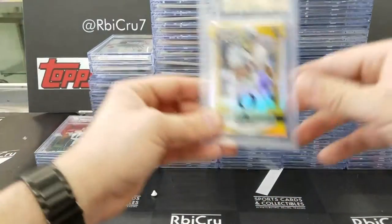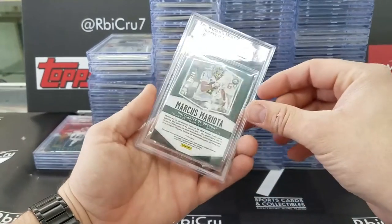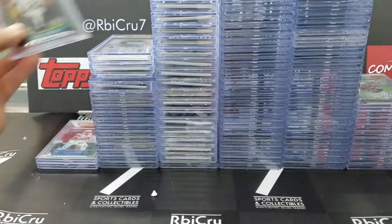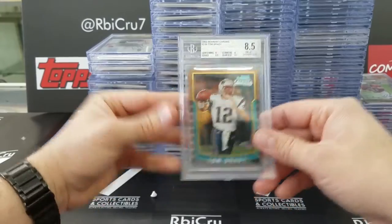Can't talk, Marcus Mariota. Losing it here, guys. I've been talking too much. Two 9.5s and 9 and 10. I am not an auction speaker, but I probably should be. 9.5 and 10, Marcus Mariota. Very nice, Tom Brady, Bowman Chrome, rookie, 8.5, 9.5, 8.5 with an 8.5 grade.